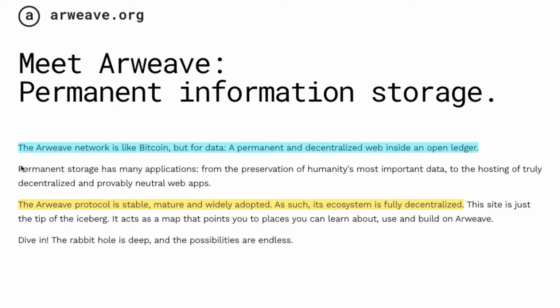So let's take a look at what this coin is. The Arweave network is like Bitcoin but for data, a permanent and decentralized web inside an open ledger. Permanent storage has many applications, from the preservation of humanity's most important data to the hosting of truly decentralized and probably neutral web apps. The Arweave protocol is stable, mature, and widely adopted. As such, its ecosystem is fully decentralized. Now, it mentioned decentralized about 3 times in the last 3 sentences, so obviously decentralization is a big part of Arweave's promotion and what they're pushing for, which is great if you like the decentralization of crypto projects.